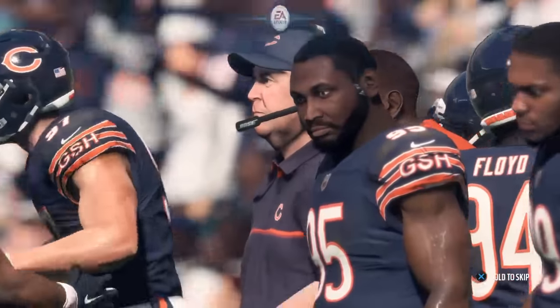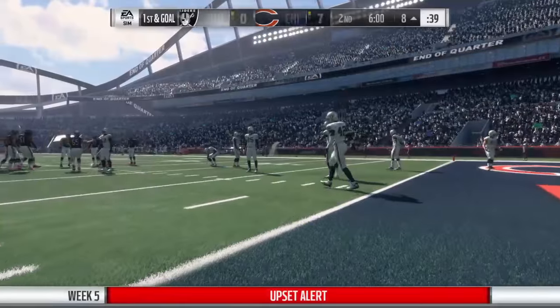Defense. Let's get into the weeds here a little bit, partner. The Raiders last year, road games only.